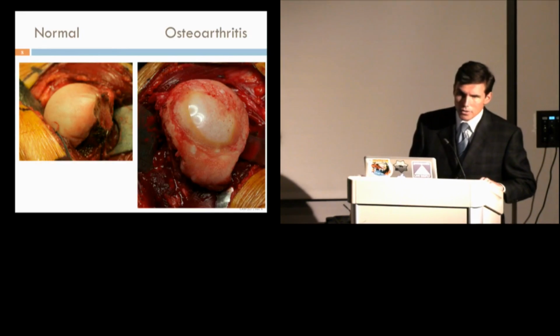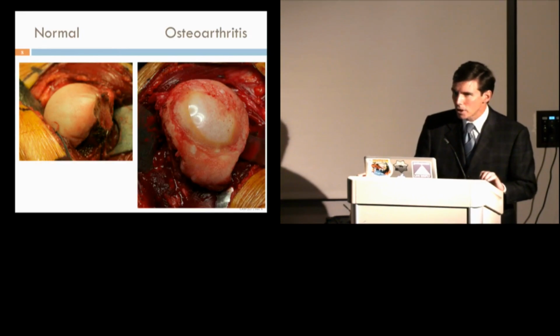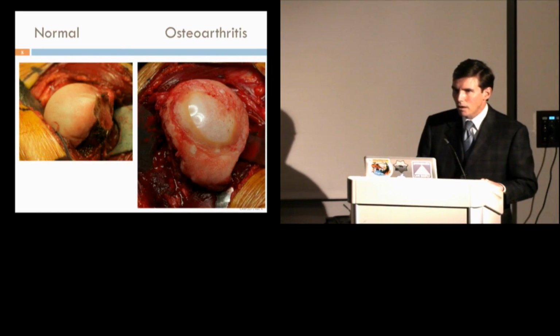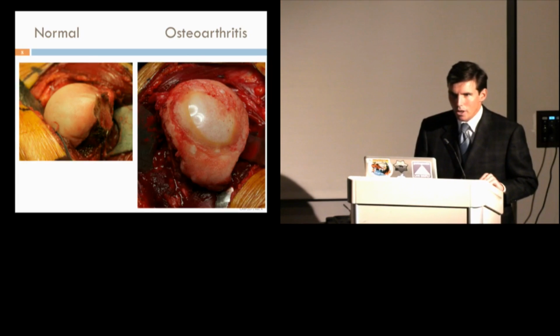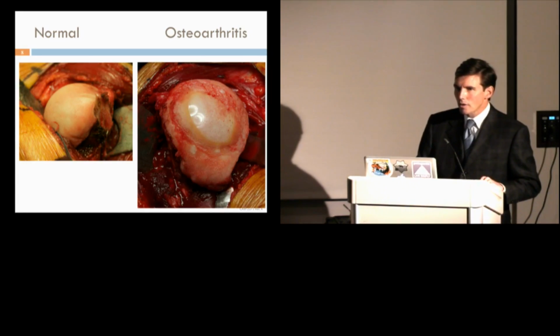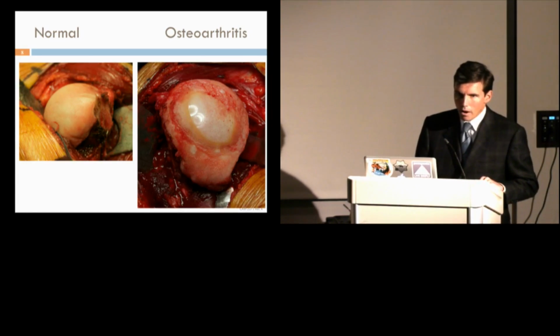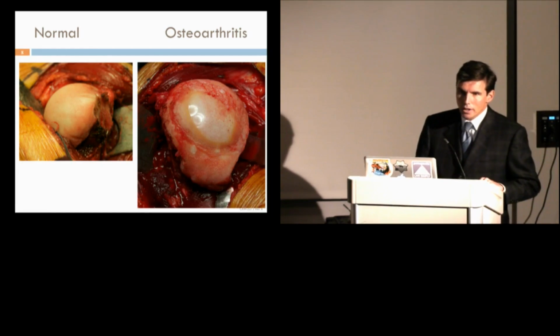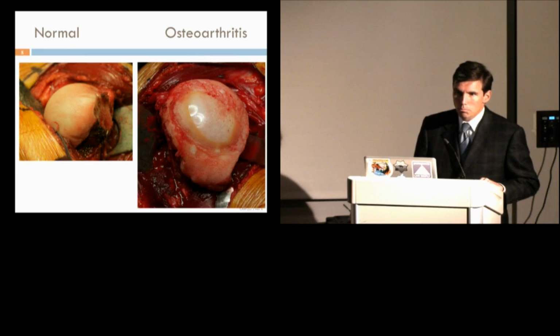So what is arthritis? Well, arthritis literally means inflammation of the joint. And when we talk about osteoarthritis, we're talking about arthritis of the joint that's usually caused by wear and tear. On the left side, you can see a normal-looking ball, a normal-looking humeral head. And that's nice, smooth, and glistening cartilage.